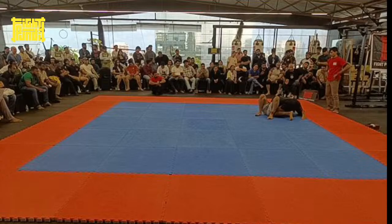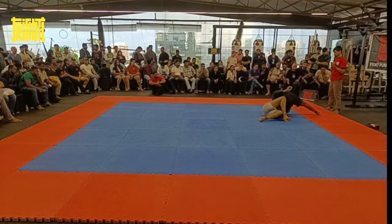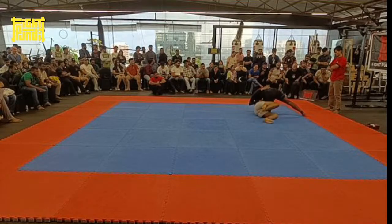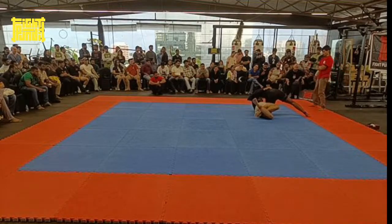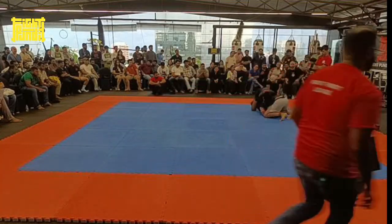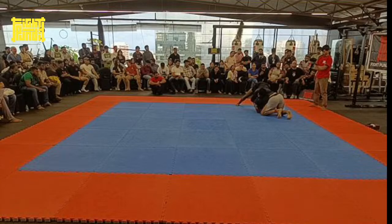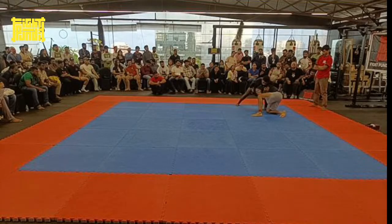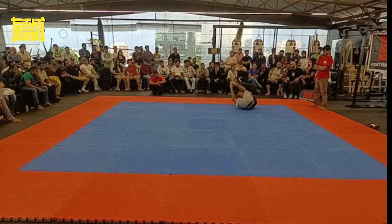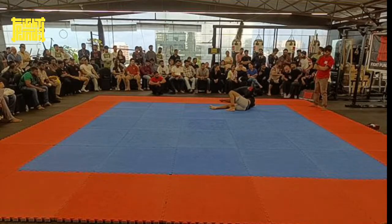Minute and 44 seconds left on the clock. Rahul has made a good defensive position here. He has trapped that leg behind Harish. You will see Rahul now able to work himself up. Loses the leg on that way and goes back into bottom turtle. Sits out, attempted sit out by Rahul. Could not quite get it to work.